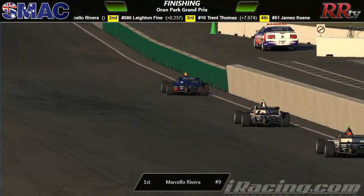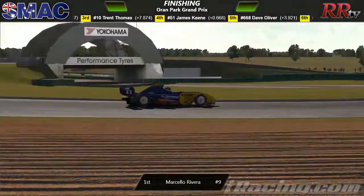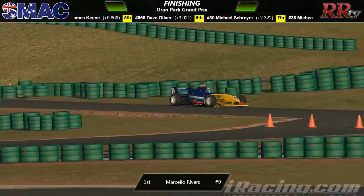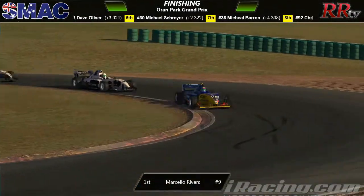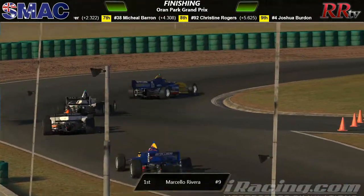But that could be something that's in the pipeline. Get all 3 races going at the same track, same weather, and how good would that be? It'd be absolutely fantastic. We're trying to replicate the old race meetings you used to see on TV, where you'd have all the different classes turning up and racing on Sunday afternoon. So hopefully that'll come off, and we'll see how that goes.